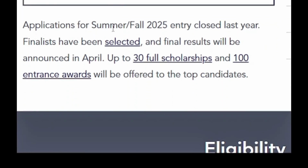Now, applications for summer and fall 2025 entry closed last year. Finalists have been selected. That was for the last one, and final results will be announced in April. So now we are working towards the fall session.